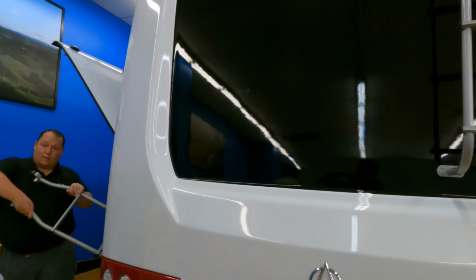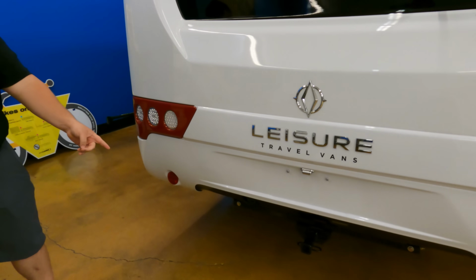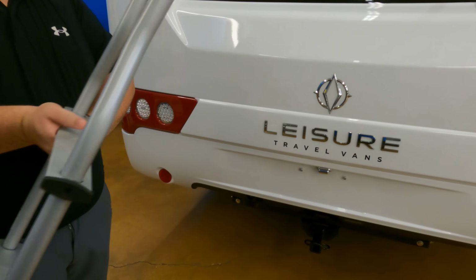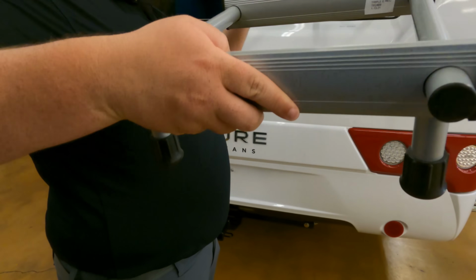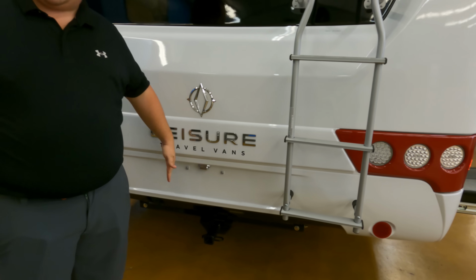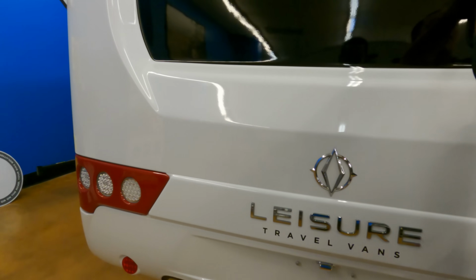Of course, you have the Leisure Travel Vans logo and then your ladder extension as well. And then that hitch is not for towing on a Ford Transit chassis, no. On the Mercedes chassis, it is. On the Mercedes chassis, you can tow a little bit with it. You are the expert, and that's why we love having you on. Yeah, that's like a 200-pound hitch, right? That's a much smaller hitch on the Ford Transit chassis, and that Mercedes, of course, is much bigger.